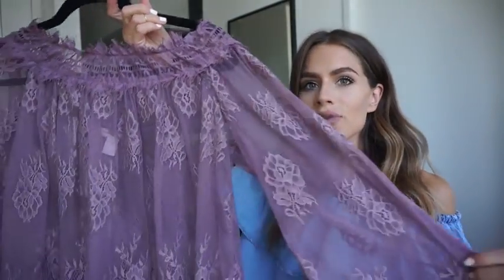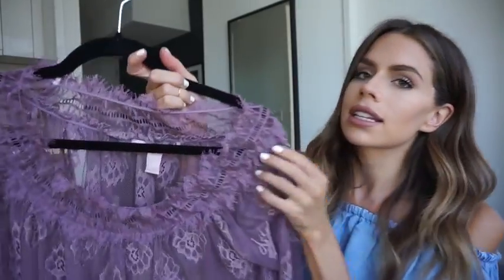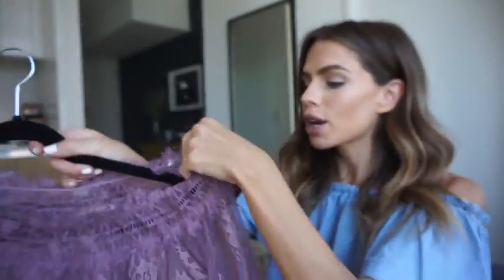Now let's get straight into the video with look number one. I do this a lot. For my first top, I found this one at Forever 21. I thought it was so beautiful. I am obsessed with the color and I'm obsessed with the lace. Like, look at the details on it. I'm like so in love with it. It's just like a pretty top.